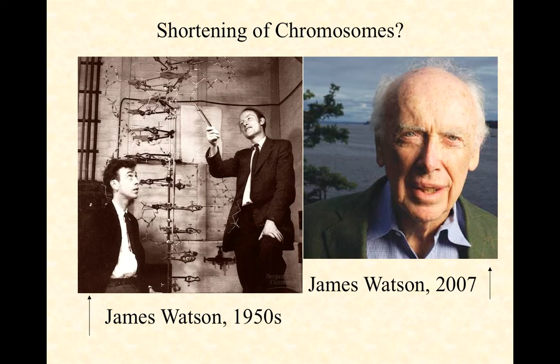There are some folks that have proposed that the shortening of chromosomes may be a major factor in aging. Take a look at James Watson on the far left in the 1950s, and then I found a picture of James Watson from 2007. Aging. Does shortening of chromosomes have anything to do with aging? There are some folks who believe that it does, and there's some pretty intensive aging research going on looking at telomeres, telomerase, and the shortening of chromosomes due to the end replication problem. So just something for you to think about.